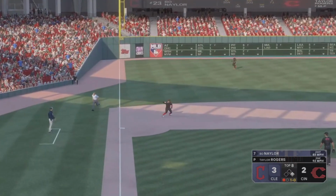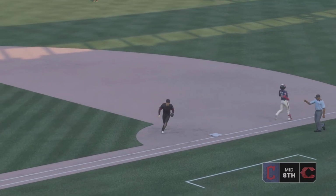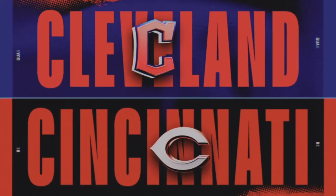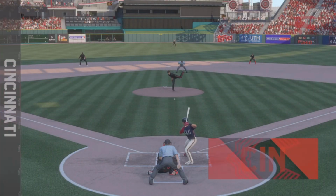Hit on the ground might be 2. Encarnacion-Strand, toss to second, and that's 2. So no runs in the inning despite the leadoff walk, and that does it. Last half of the 8th coming up. Guardians 3 and the Reds 2.